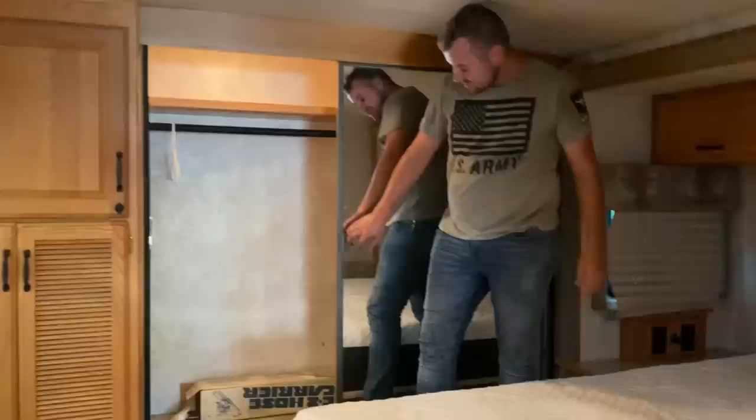And then in here is a nice big mirror, drawers, and bed. Check that out. And check the closet out. Super nice. Super nice. We just got this mattress and it works perfectly. So we are excited about this.